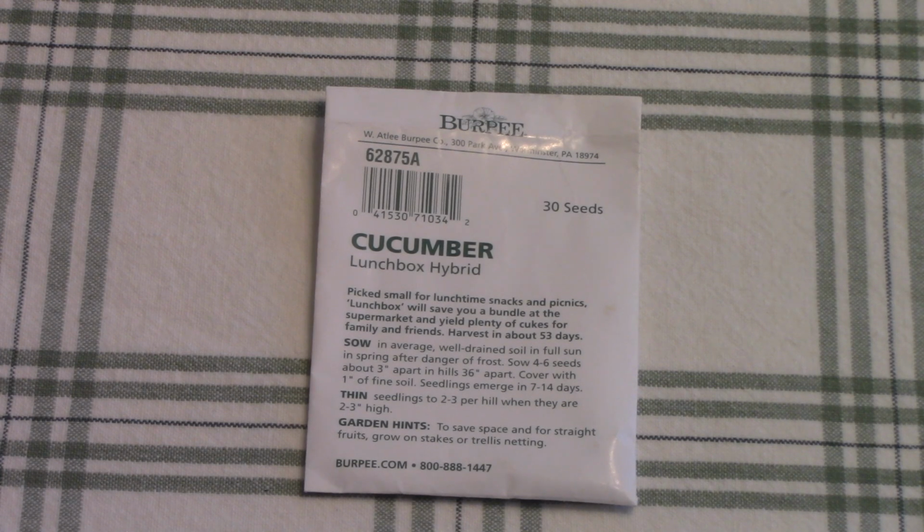This isn't a very exciting seed packet, but Lunchbox Hybrid Cucumbers are my go-to variety. They are very flavorful, always very tender, and very prolific.